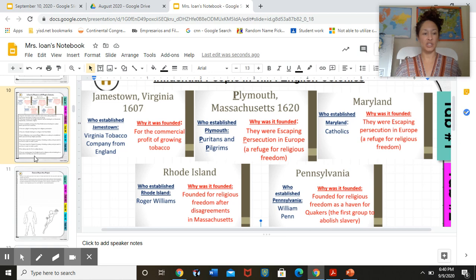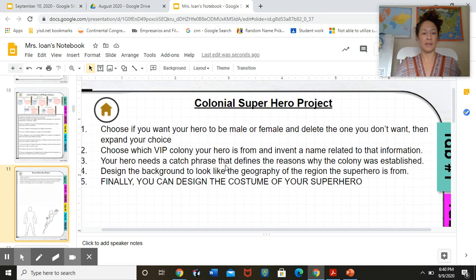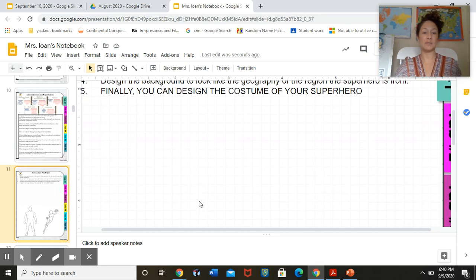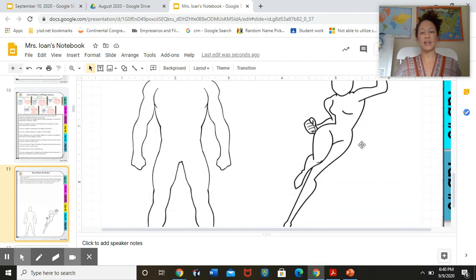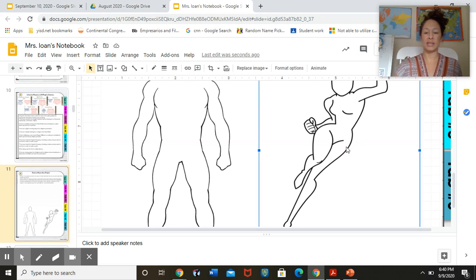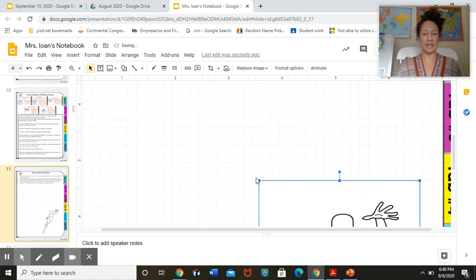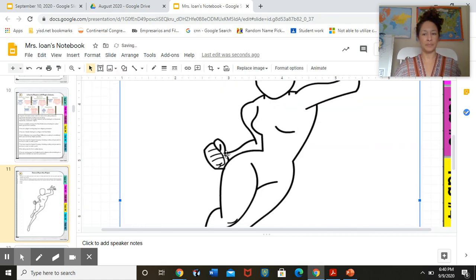Let me read the instructions with you on page 11. So this is the Colonial Superhero Project. First, you're going to choose if you want your hero to be male or female and delete the one you don't want, then expand your choice. So let's say I want the female. I'm going to go ahead and delete the male, and then I'm going to expand the female, okay?